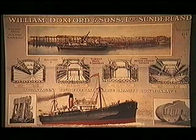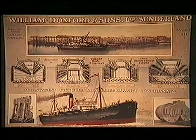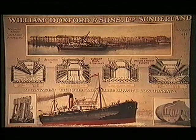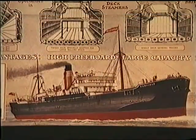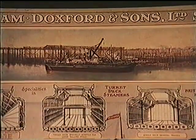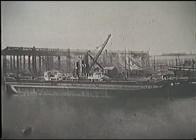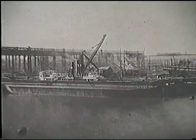Now, Doxford started in 1840 as a shipyard, and Doxford's family ruled the firm of Doxford for many, many years until after the Second World War. As you can see, this is a turret ship. They do say one of the reasons it was built was when it went through the Suez Canal, it reduced the typical width of the ship, and they were paying on the width of the ship, so they did save money by building turret ships, and Doxford must have built dozens of turret ships in their history.